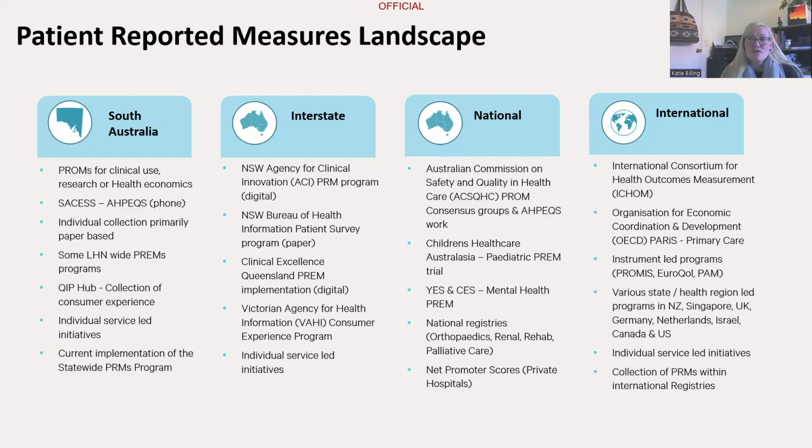We know that there are individual collections happening across local health networks, primarily in a paper-based format, through clinicians. Some local health networks have PREMs programs, so patient-reported experience measure programs across the board. And we know that there are collections of those in places like SA Health's Quip Hub, for those of you that work within SA Health. There are individual and service-led initiatives, and then for us, there is the current implementation of the statewide patient-reported measures program. I'll go into that in a bit more detail later in the conversation.